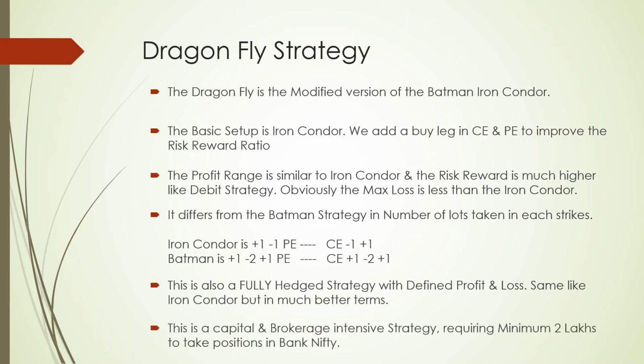What is the downside? This is a capital and brokerage intensive strategy. It requires at least 2 lakhs to take positions in Bank Nifty. The Iron Condor will require about 50,000 rupees for a single lot. But if you want to take one set of the Dragonfly, you need a minimum of 2 lakhs, because you are going to take 6 legs. The Iron Condor is 4 legs. Here you will have 6 legs and the lots will be different. The lots are not 1 minus 2 plus 1; the lots will be 1 minus 4 plus 3. So 8 lots on one side, 8 lots on the other side. So it is a capital and brokerage intensive strategy.